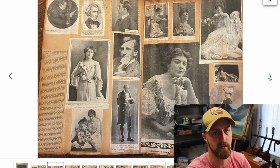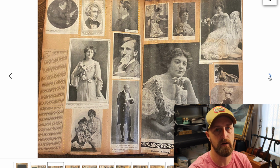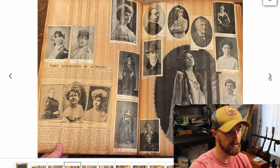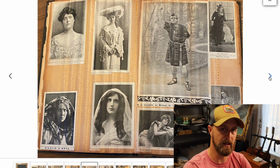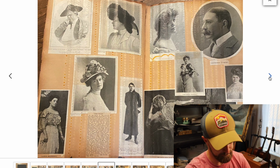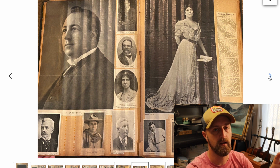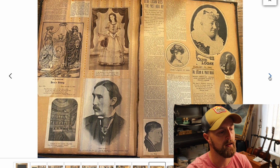But they typically feature a lot of what you call die cuts, and they're oftentimes very, very well done, very intricate, very colorful. But this is during the Victorian era, early to late 1800s. And this particular one was special because it was not a lot of die cuts. It was almost all stuff from newspapers and magazine cuttings, but it had a theme, and that was actors and actresses and famous people and politicians and leaders of countries and things like that.